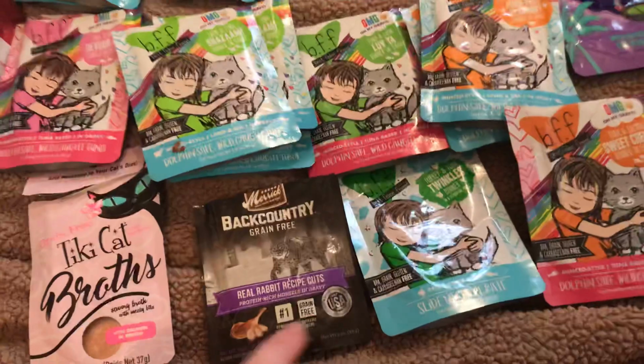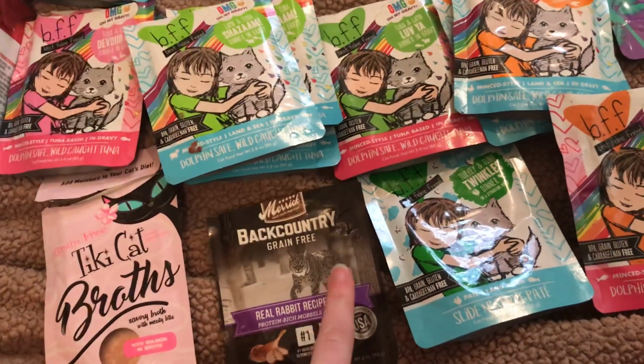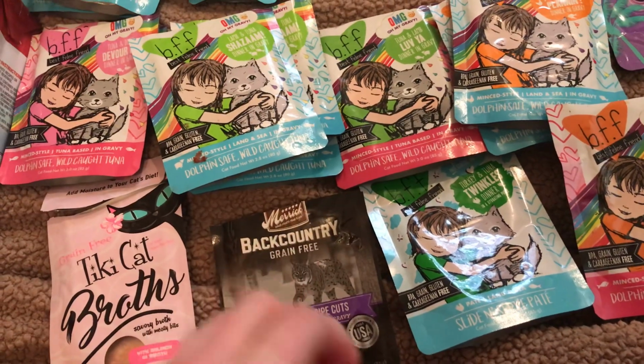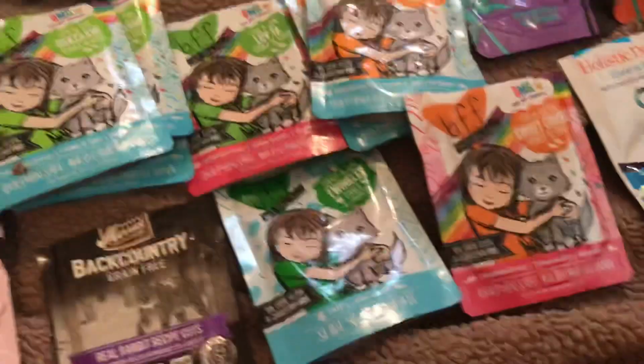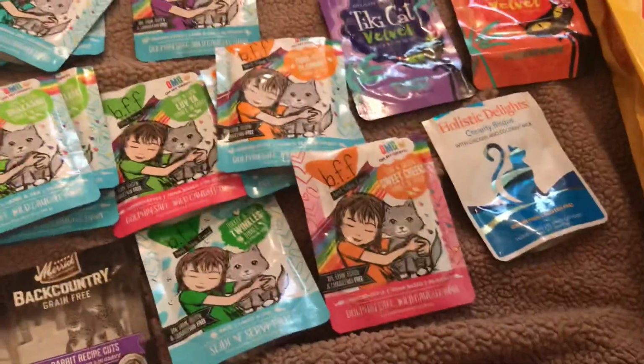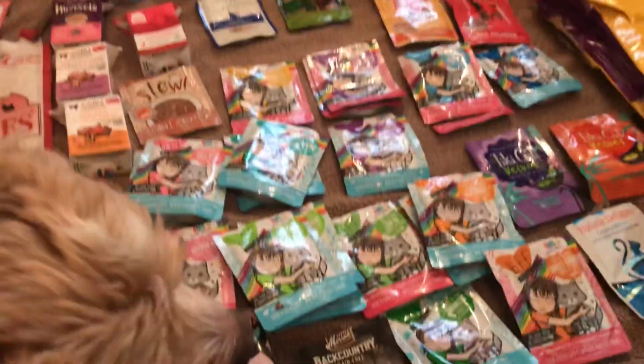For the wild animals, for the ferals. This I got because it's rabbit. My cats haven't had rabbit in a while. They weren't thrilled with it. It was like chunks of meat, so I actually crushed it into a pate, but they still weren't really thrilled with it. The number one food that they mostly eat is Weruva BFF.